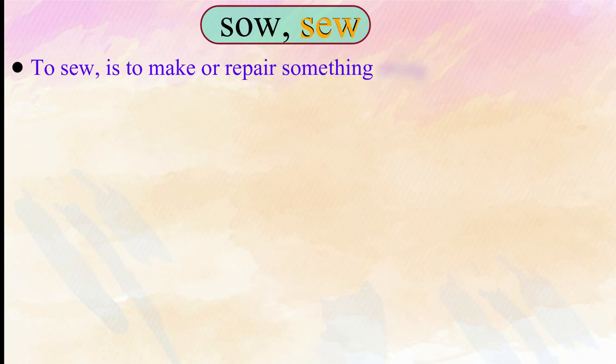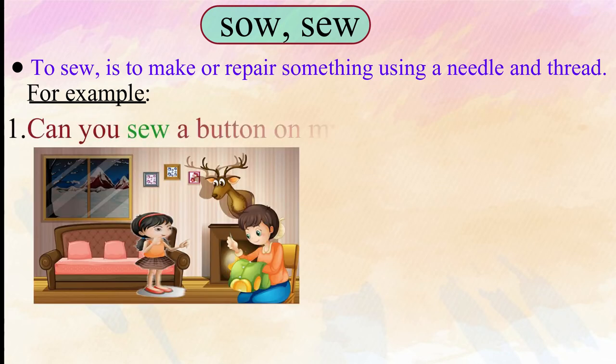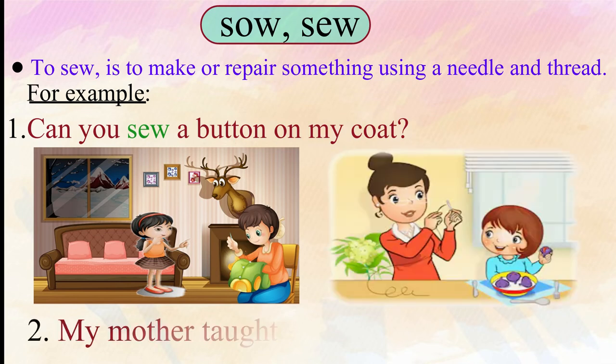Whereas, to sew, S-E-W, is to make or repair something using a needle and thread. For example, please repeat these sentences after me. Can you sew a button on my coat? My mother taught me how to sew.